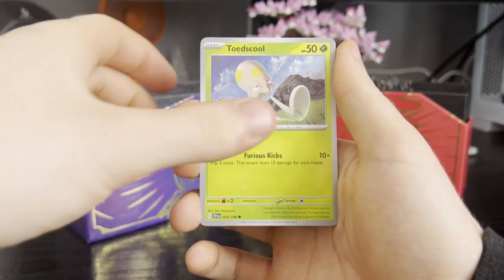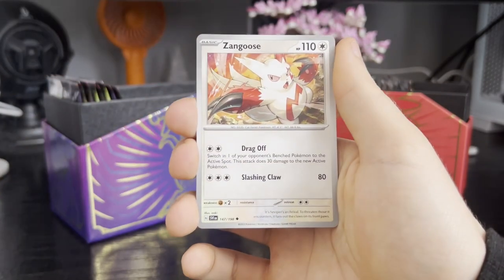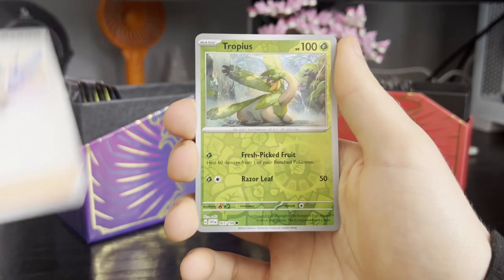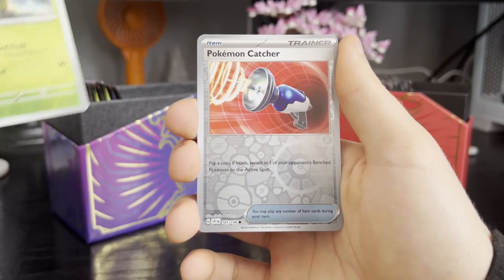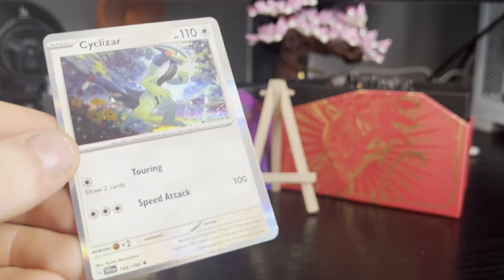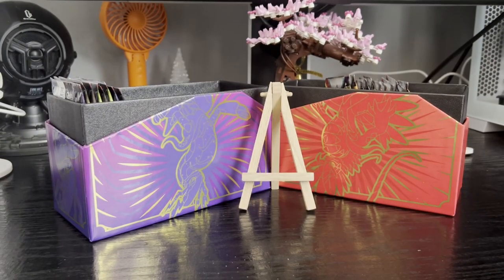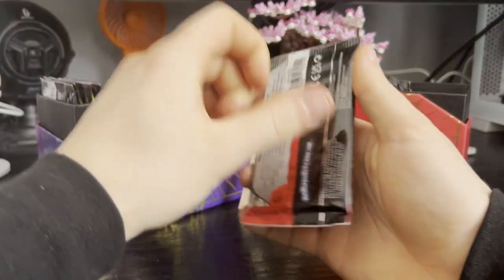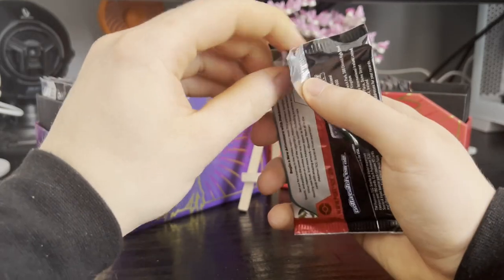Poma, Toadscruel, Rotom, Zangoose, Stonejaw, Penny, Tropius, Pokemon Catcher, and Sikrazar. Okay, I don't know what happened to the pools, because we haven't pulled anything yet, which is weird. No, 11 packs, you expect something.